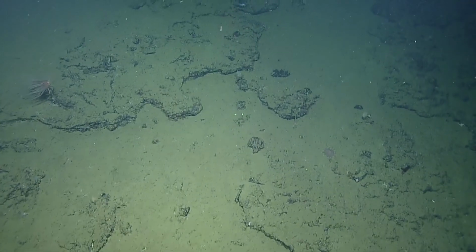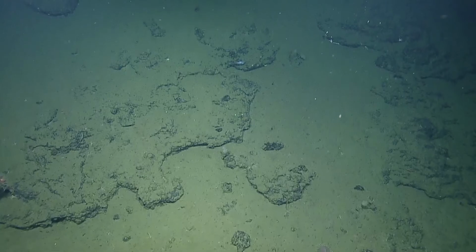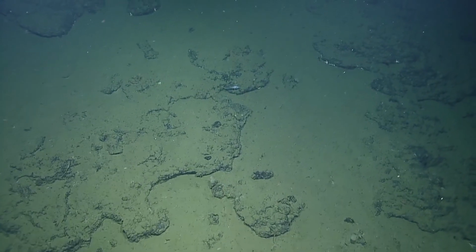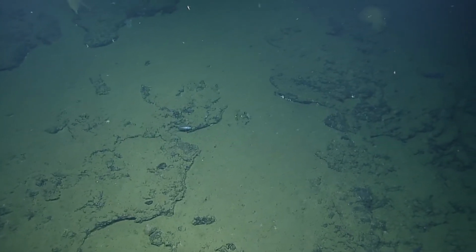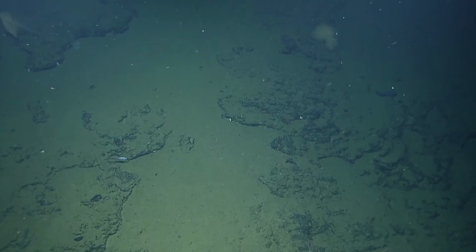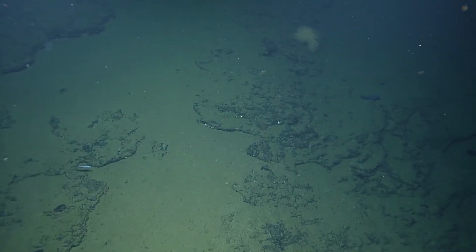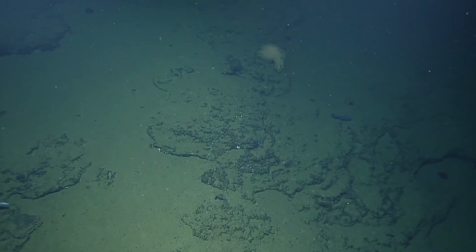So Santa Lucia Bank, I might have to slow down just a little bit. Otter, slow down. We're also going 0.2, if you want to increase, I can. These are fairly large black corals. Yeah, they really are.